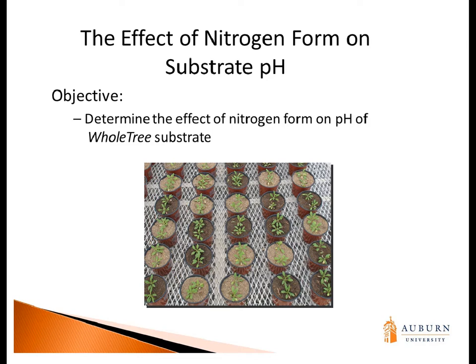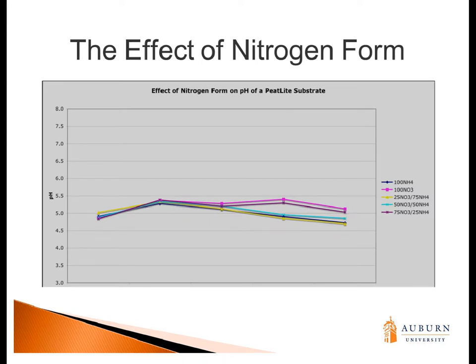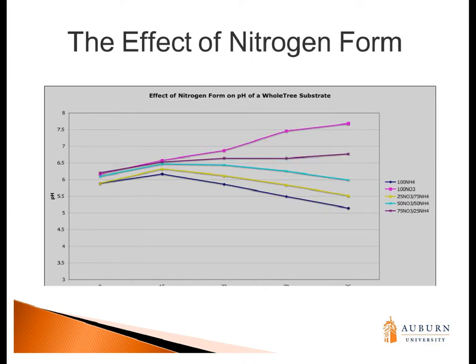First I'll show you the results of pH. Here's a chart showing the pH of the peat-lite substrate. We saw what we expected: by the end of the 30 days, slightly elevated pH with the nitrate nitrogen and the lowest pH with the 100% ammoniacal nitrogen. So that was expected. What was kind of shocking to us was what we saw with 100% whole tree. We knew we would see a difference. We didn't realize we would see quite this much of a difference.